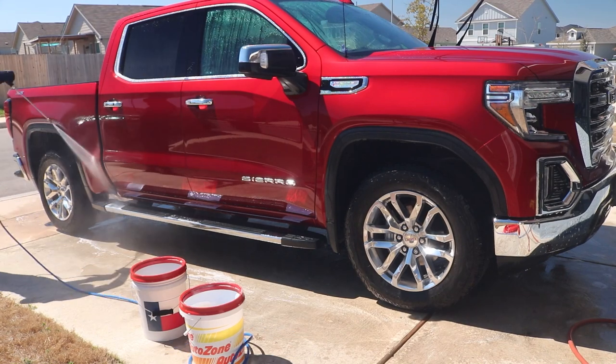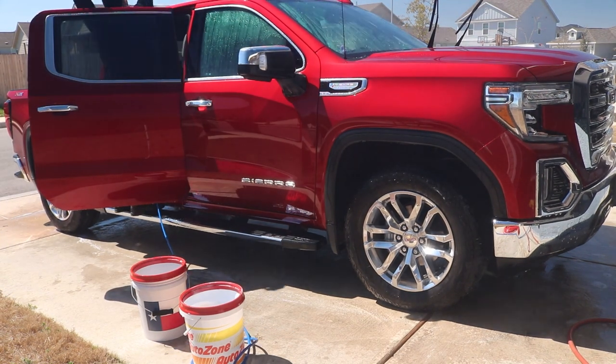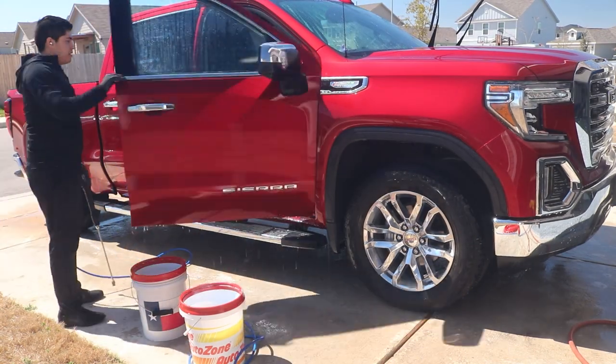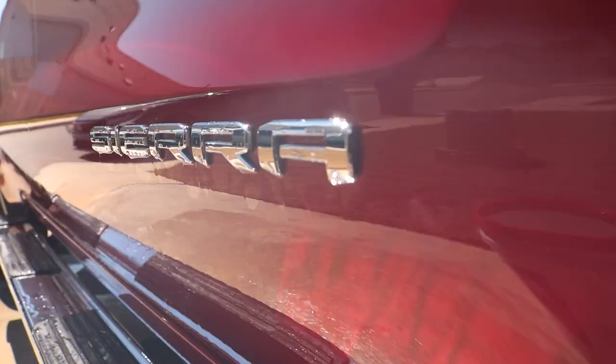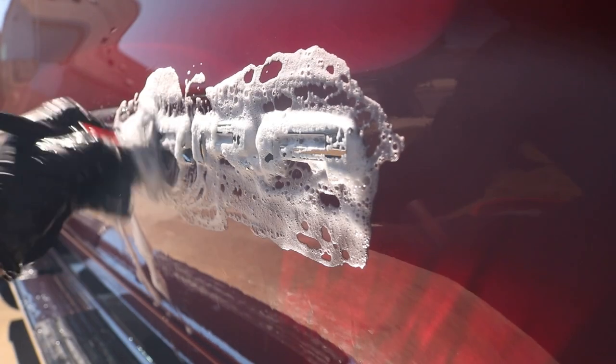And this is just to be safer and, you know, avoid any type of scratching, which is not 100%, but you know, this is why we do hand wash, to be more safe and avoid any or the most scratches that we can.